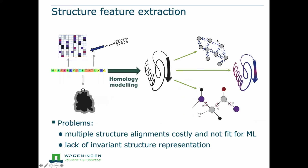So how did we go about this? Well, we took structures. If we didn't have them, we used homology modeling. Then we extracted features locally, about secondary structure, about angles, about certain properties, surface properties, etc. And then we tried to use that in a machine learning approach to predict enzymatic activity of these sesquiterpene synthases.